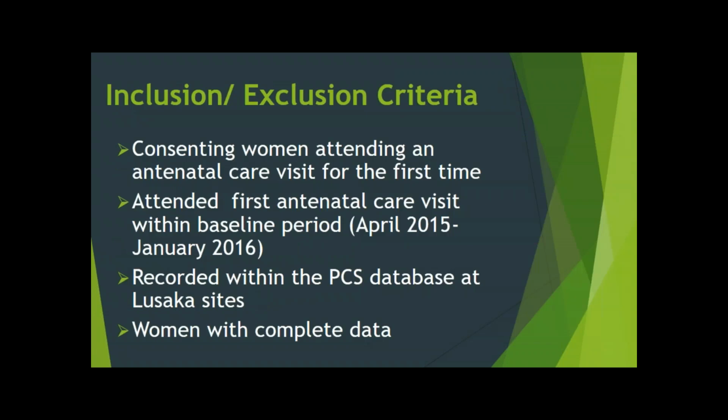In terms of inclusion and exclusion criteria, as I mentioned, all consenting women who were attending an antenatal care visit for the first time were able to be included. The first antenatal care visit needed to be within the baseline period, and it had to have been recorded within the Preventing Congenital Syphilis database at the Lusaka site. And we included women with complete data.